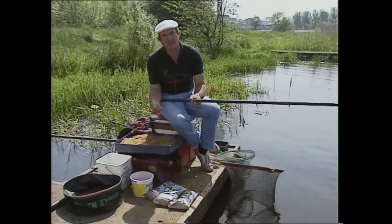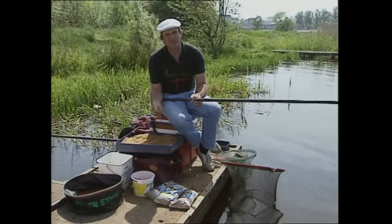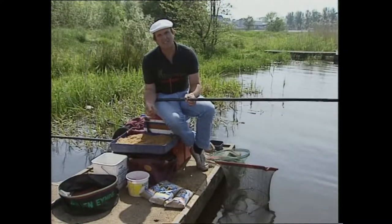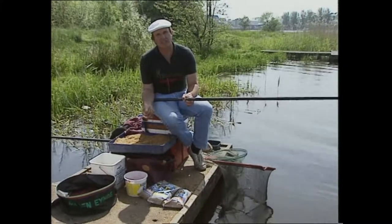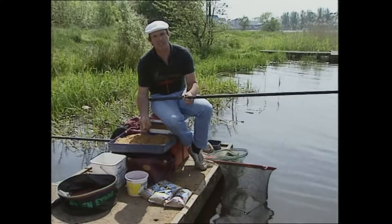I'm running the float down through this actual cloud mix, and it's very important. Feeding with pole fishing is very, very important. It's important that you get it in the right position as you're running your float down, and important that the fish keep feeding and they're confident in the flow. So there you are, groundbaiting. Without it, we wouldn't catch anywhere near as many fish.